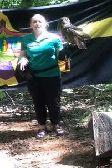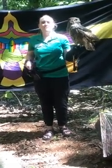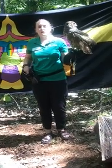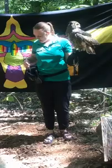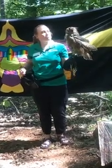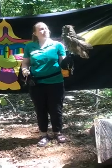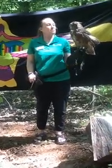Now those tufts of feathers, they actually look like they should be her ears, but in fact those are just feathers. They're actually called plumicorns. So instead of being a unicorn, she has plumicorns. And those feathers help her to camouflage.